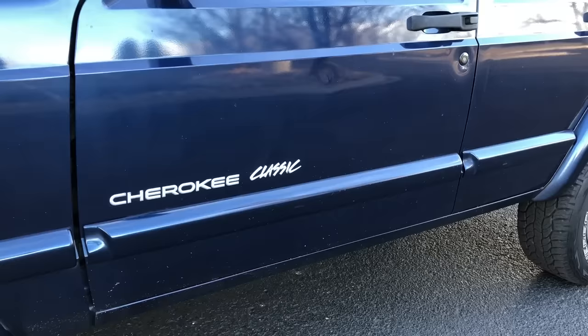I like cars where they have heavier steering. It is surprisingly not vague. The on-center vagueness is there, but when I'm turning, it's predictable, it's linear. And one reason I really like this car, and another reason I think people like this car, is the size.